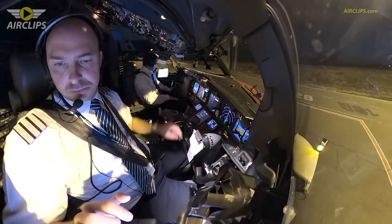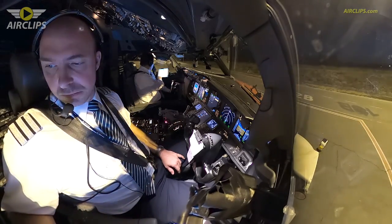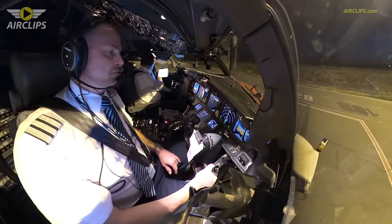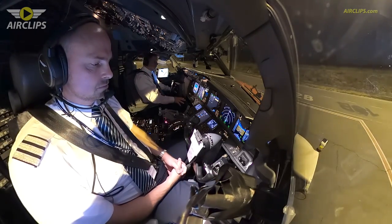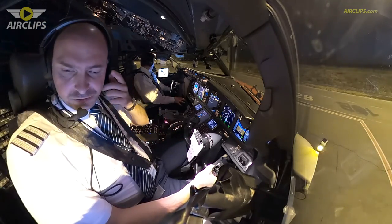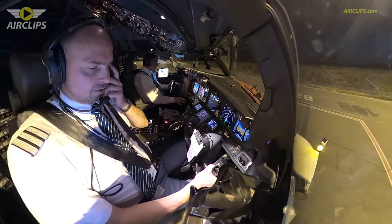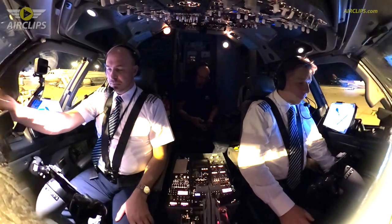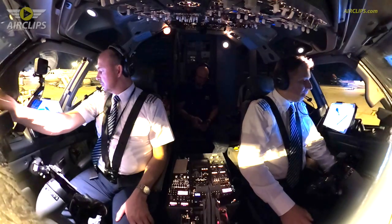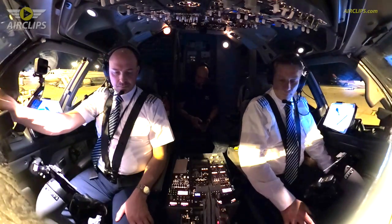Perfect. So request pushback. Ground to EJet 553, stand 12 Bravo, request pushback. EJet 553, push and start is approved, release point Lima Alpha 1. Push and start approved to release on Lima Alpha 1 to EJet 553. Ground from cockpit. Go ahead. Ready for pushback and to Lima Alpha 1. Thank you, sir. Brake release, please.